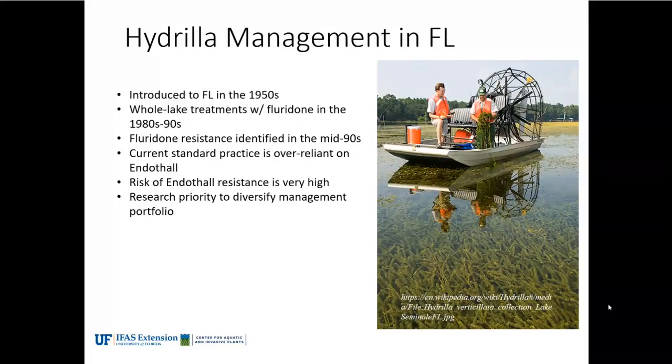Of course, within a decade of aggressive use pattern, resistance was identified in the mid-90s and forced our partners, researchers and practitioners to identify alternatives. The one alternative that stood out among the others was the use of endothall, which is highly effective, but it resulted in increased use rates and also was not practical for whole lake treatments like fluridone, but instead became partial treatments. Regardless, highly effective application and the current standard still today in Florida.